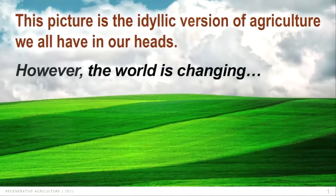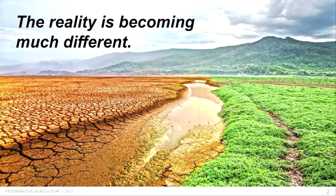But before we go there, I thought it'd be really helpful for us to get a grounding on what's happening in agriculture today, because this is a real interesting topic. So first of all, this is our picture of what a farm looks like. This is what we hope farms look like. But the reality is far different.